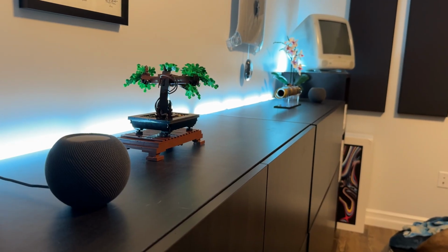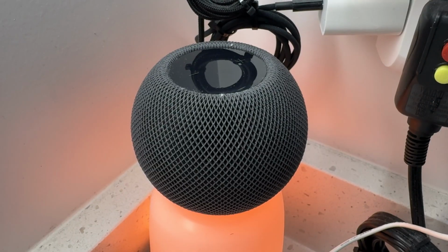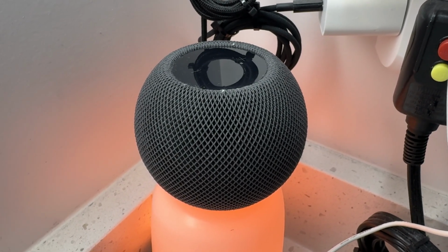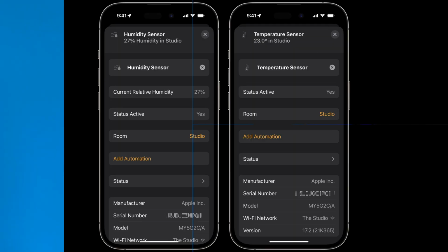When it comes to my HomePod minis, I have 2 of my 3 located in a stereo pair in my studio, while I have the third one located in my ensuite for voice-activated timers, music, and podcasts. Of course, a nice side benefit of having HomePod minis compared to other Home Hub options is that they feature a built-in temperature and humidity sensor, which appears in the Home app.